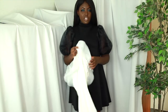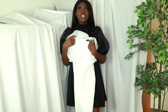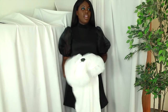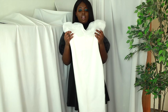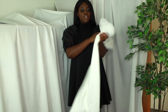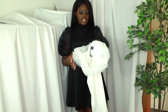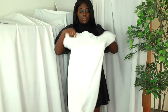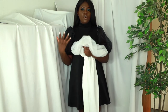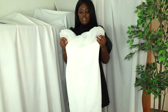So the last dress I have to try on for you guys is this. Oh, it's honestly my favorite. I saw it and I thought I have to buy it. So it's this white ruffled dress. Oh, it's absolutely beautiful. I got this in a size 10 as well, so this is also from New Look. I love the ruffles. Oh my gosh, I can't express it enough. I just really love this dress.